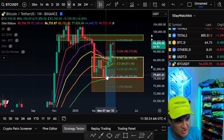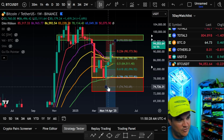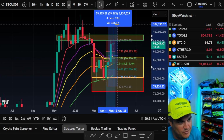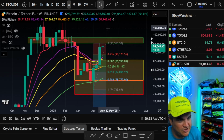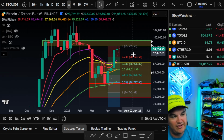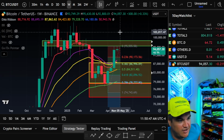But then also, keep in mind, 1, 2, 3, 4, 5, that'd be 5 green weeks in a row and potentially a 35, 40% move. So let's keep it in perspective if we get up here and not think that we're just going to 120K in the next 72 hours or something like that. Maybe a lot of people will be screaming if we do get up here, but just be mindful of that.